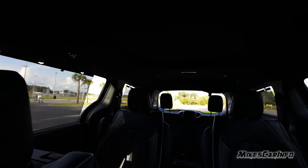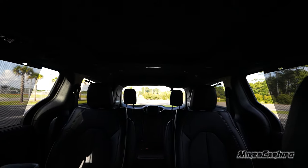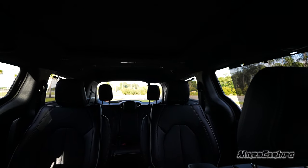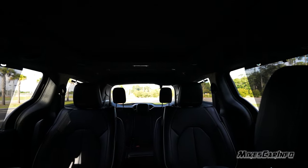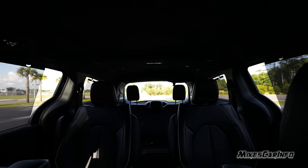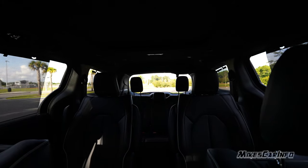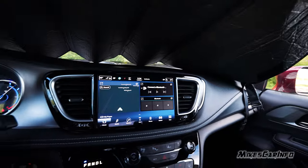Looking over my shoulders, I can see around the vehicle, I can see backing up. It has a rear cross traffic alert, blind spot detection system, parking sensors, a 360 and a backup camera system that's fantastic, very high resolution, and looks good. So all that technology and the actual visibility makes it not really a big issue.